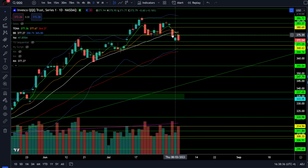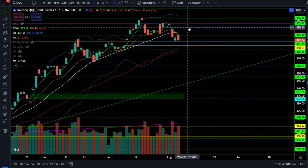If you're shorting the market, manage your risk from the resistance at 375, because if we break above that resistance, you're looking for higher prices like the gap fill above 380.